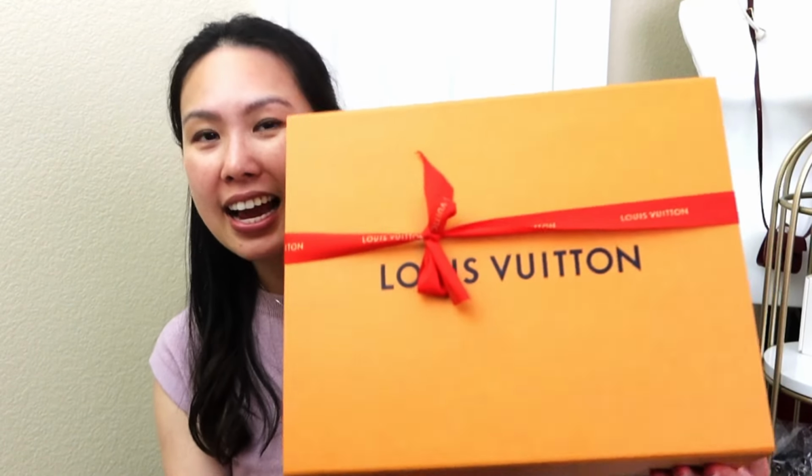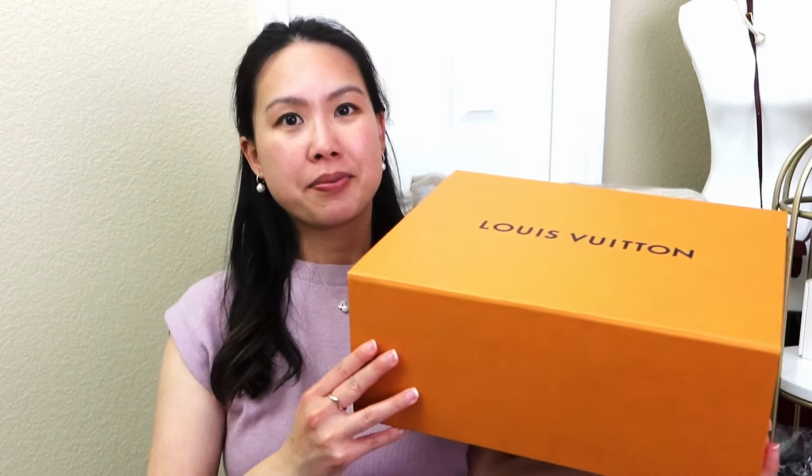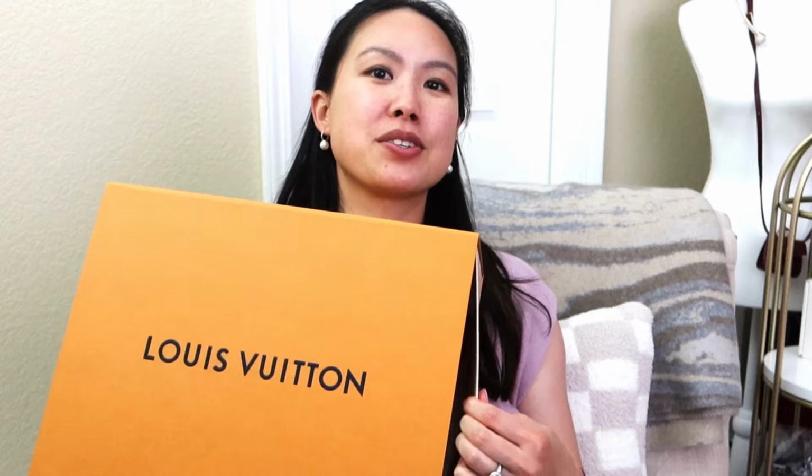But I did want to come back here to show you that one other surprise that we got from my SA. I can share with you what's inside this box. This is the last little surprise that we got. Oh, it's one of those pull tab ones. It's quite heavy actually, so let's see if I can do this on camera because I don't want to break the box.